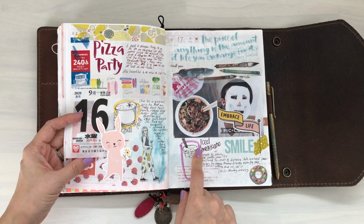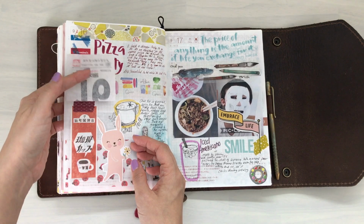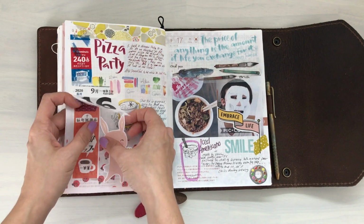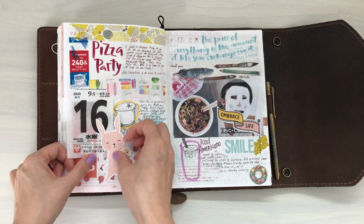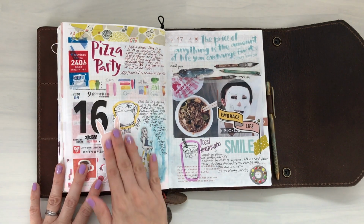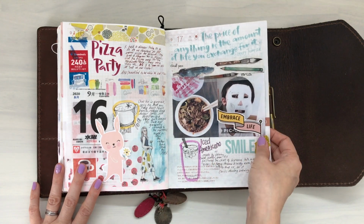More of the Hobonichi challenge doodles. If you're curious about Hobonichi challenge, just search the hashtag Hobonichi challenge. These are just some packaging I thought was really cute. And then I'm trying my best to use more of these scrapbooking die cuts, because I have a lot of them, but I don't really scrapbook anymore, so I'm trying to use them throughout my pages in my Hobonichi.